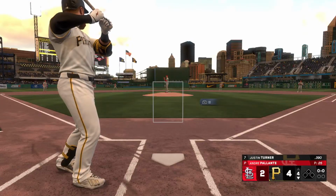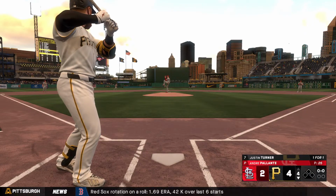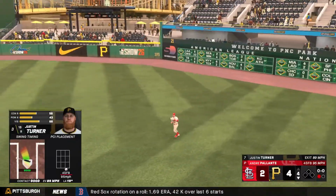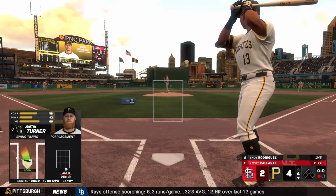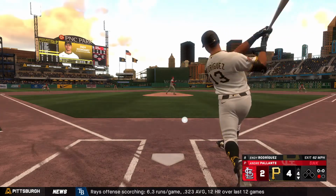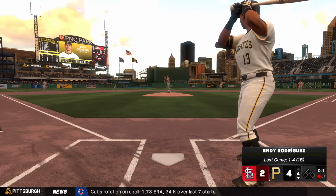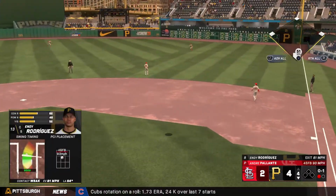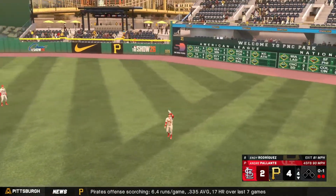Back here at PNC Park, Justin Turner now. Lined into right. Takes it in for the out. And first offering is fouled off. That one out to right. Antico under it. 2 down.